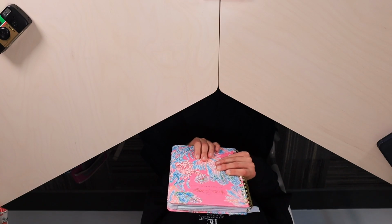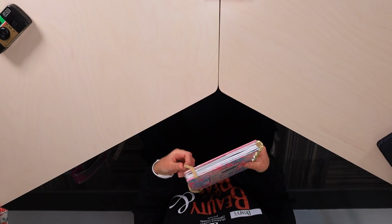And I also love to use Post-it notes. This is just a Lilly Pulitzer planner, and I just like the way that it's laid out. It has a good place for your monthly plan, and it has a good place for your weekly plan, as well as to-do lists and birthdays and things like that.